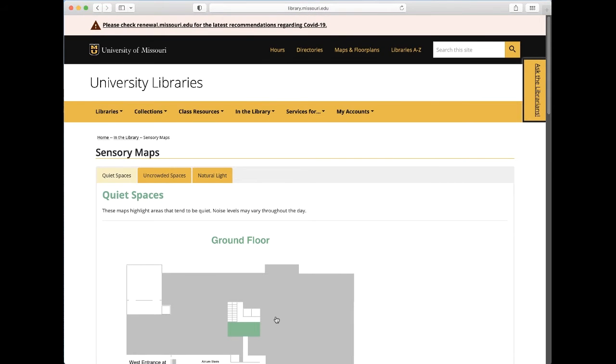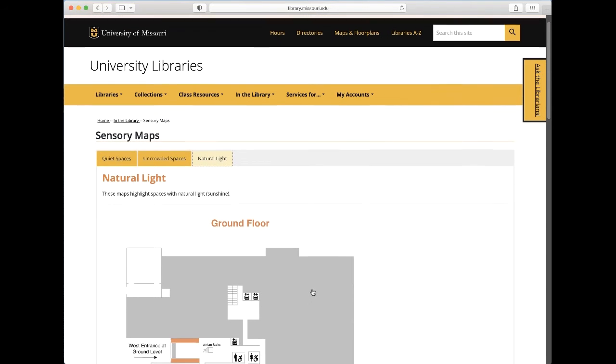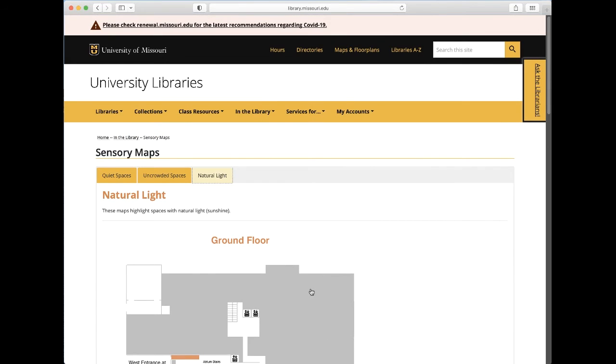The tabs on this page show the kinds of sensory spaces available in the library. They highlight quiet spaces, uncrowded spaces, and spaces with natural light on each floor. After looking through all the information the library has for each study room, you're ready to actually reserve your own study room. Go back to the library's homepage by clicking University Libraries, located in the top left-hand corner.